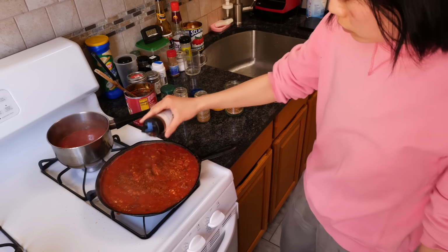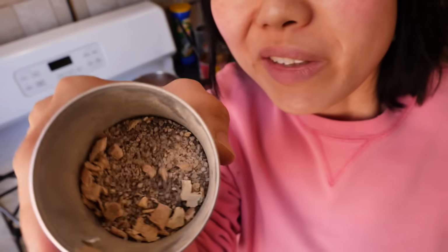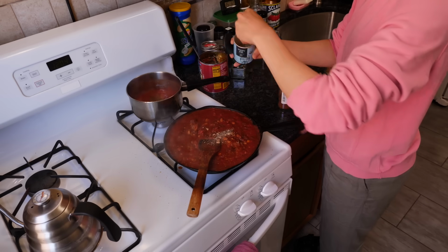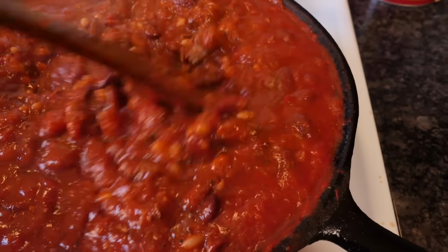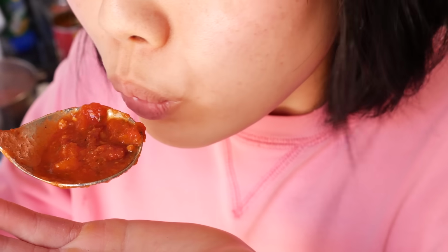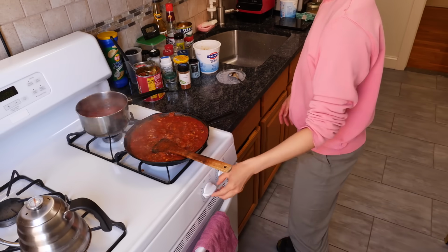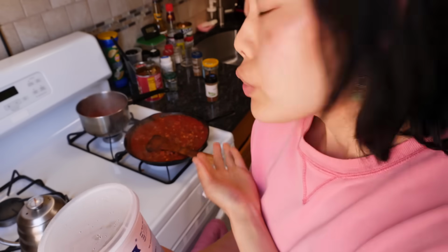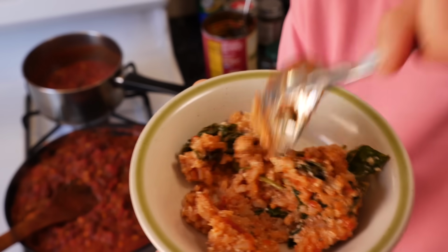For our seasoning, I'm gonna go in with taco seasoning, steak seasoning, some coriander, and cumin. And why not? Some of this too. Very easy. 20 minutes of camera time, 10 minutes your time. You could, of course, just eat that as is, but I have this leftover pizza rice from I don't know how many days ago. So let's put some of this under.